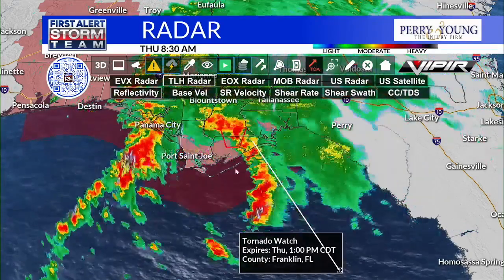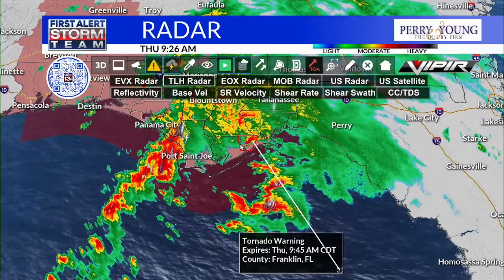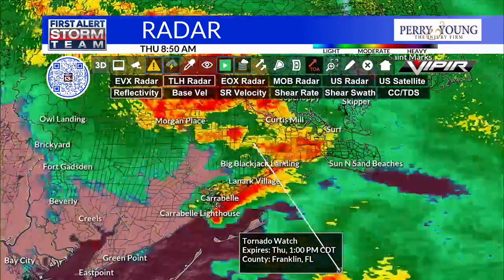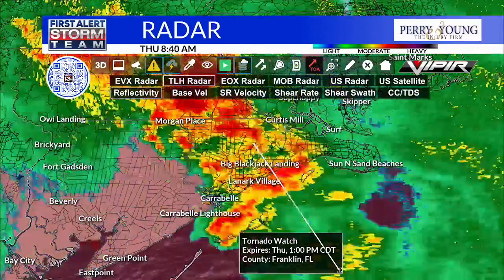So with that being said, we're still watching this thing. No reports of any touchdowns. Still just a spotter there reported a funnel cloud. So we'll zoom back in for those of you just tuning in. Again, we have this tornado warning for Franklin County, mostly for our coastal areas. It is moving towards the north to northeast.